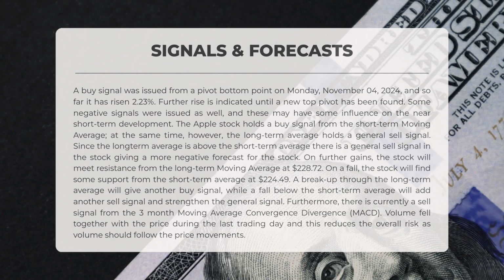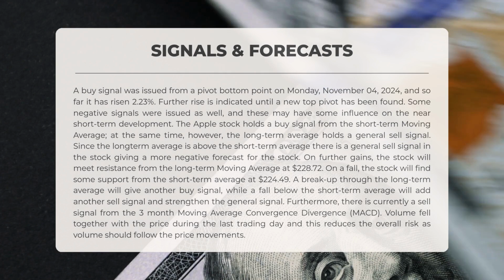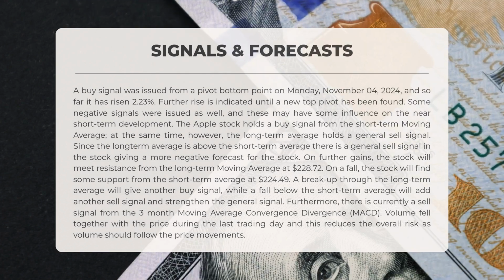The following signals have been identified for Apple. A buy signal was issued from a pivot bottom point on Monday, the 4th of November, 2024, and so far, it has risen by approximately 2.23%. Further increases are indicated until a new top pivot is established. However, some negative signals have also been issued, which may influence the near short-term development.